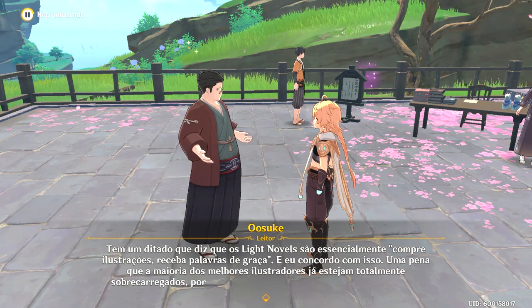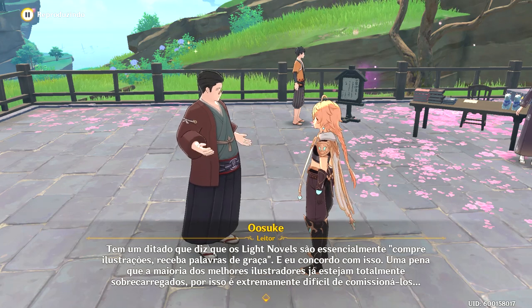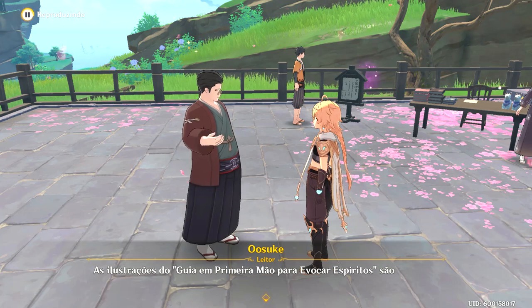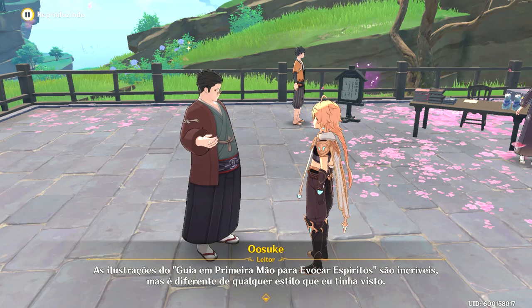I'd agree with that. Too bad most of the top artists have jam-packed schedules, so it's extremely difficult to commission them. The illustrations in A First-Hand Guide to Summoning Spirits are incredible, but it's unlike any art style I've ever seen before.